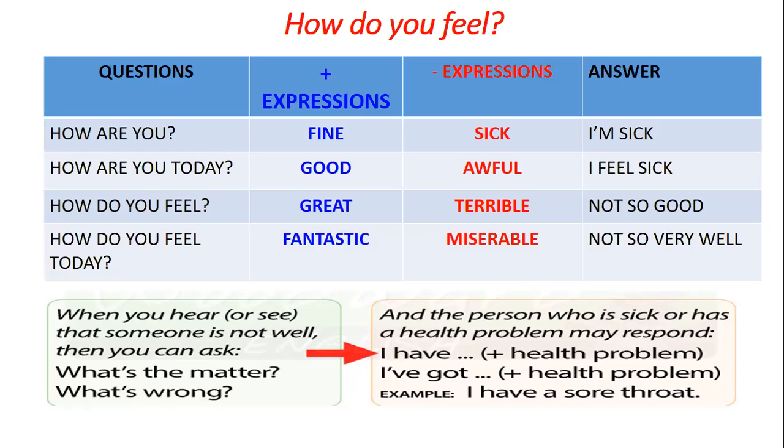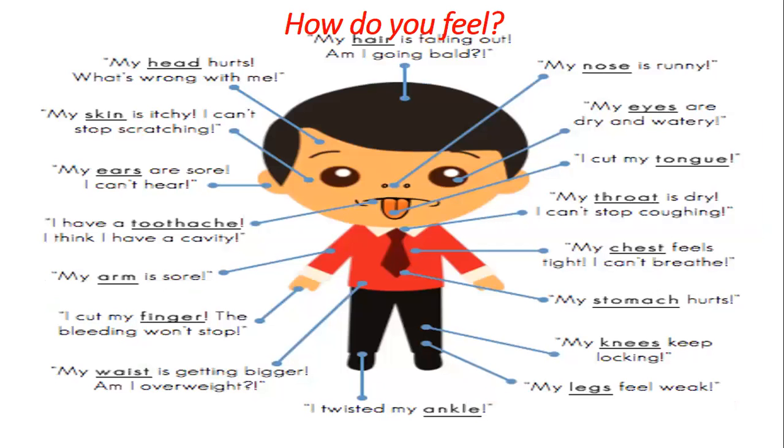Example, I have a sore throat, like this. Excuse me. Actually, I have a little bit of a sore throat. I need some water to moisturize my throat. How do you feel? My hair is falling out. I'm going bald. My nose is runny. My eyes are dry and watery. I cut my tongue. My throat is dry. I can't stop coughing. My chest feels tight. I can't breathe. My stomach hurts. My knees keep locking. My legs feel weak. I twisted my ankle.